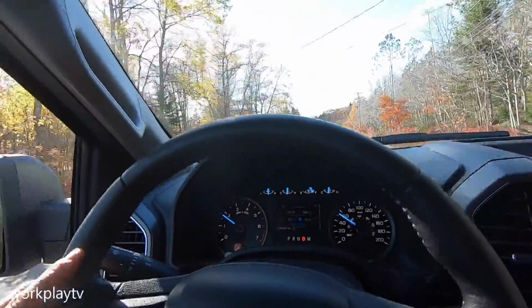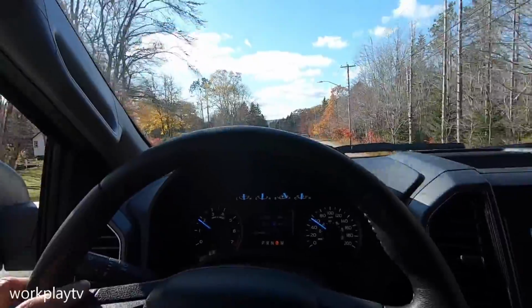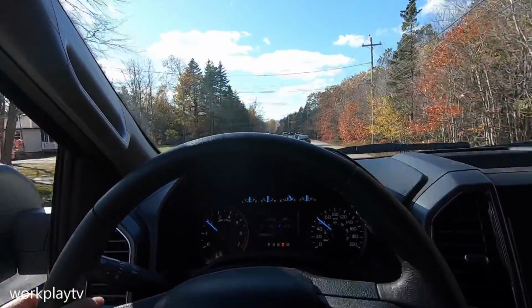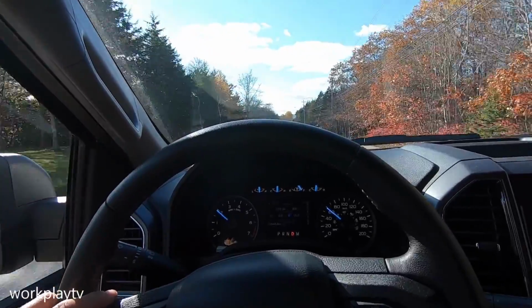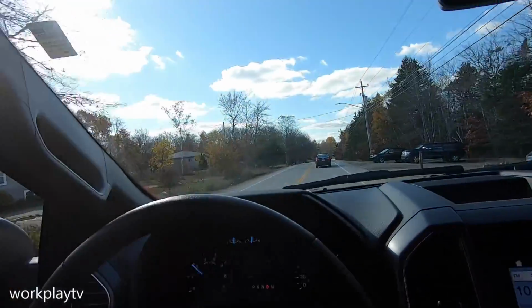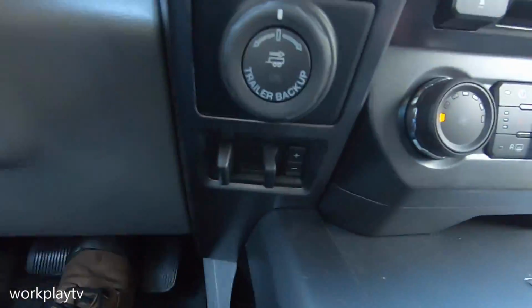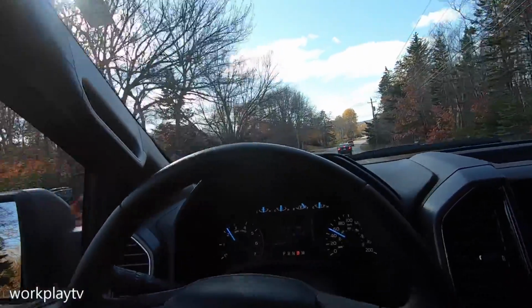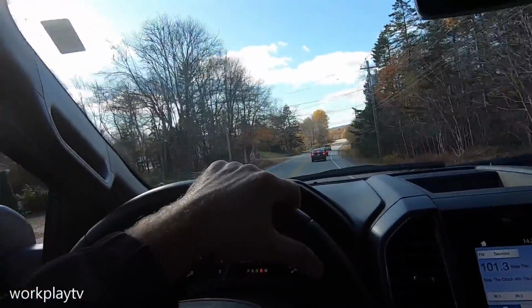It does notice that there is weight back there. I can tell you that right from the get-go. So we will see what we get for mileage. The advantage of this truck versus the Ram, I will tell you right now, is that this truck does have a built-in trailer brake controller. The Ram does not. So that is an advantage of this truck right off the get-go.